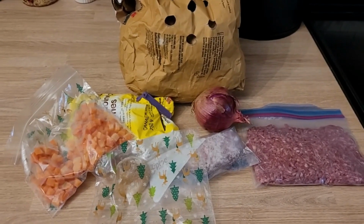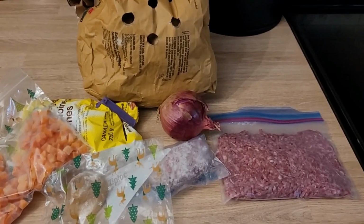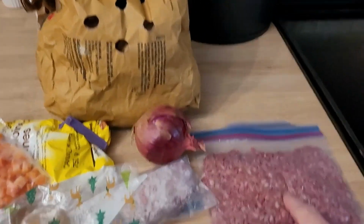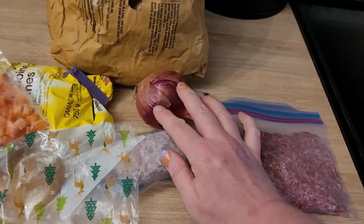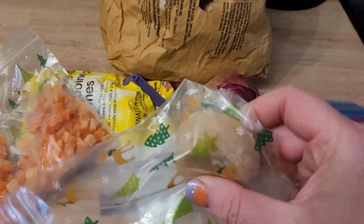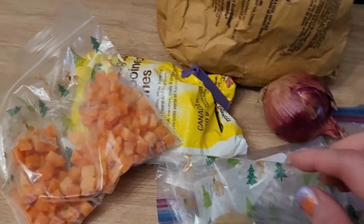Tonight for supper, I am going to make a shepherd's pie. I was just going to make a single serving shepherd's pie, but the handsome one is going to eat with me. So I'm going to use this, which I have thawed, and this other half of this hamburger patty. I'm going to use an onion. This is half of a puck of beef broth that I had from a while back, and I'm going to use that in with it as well.